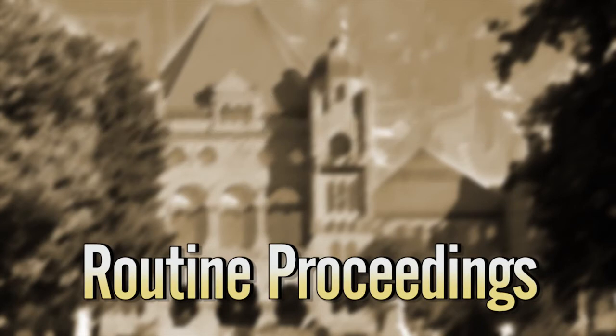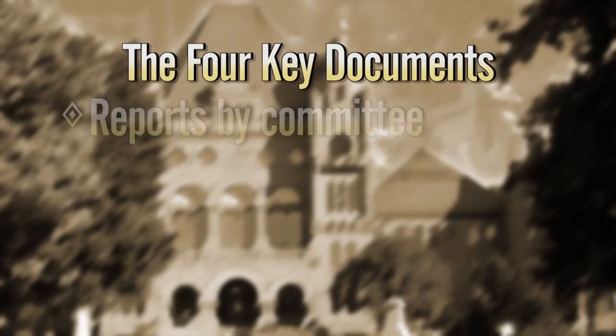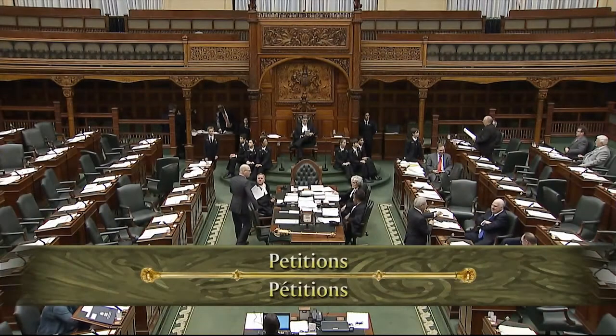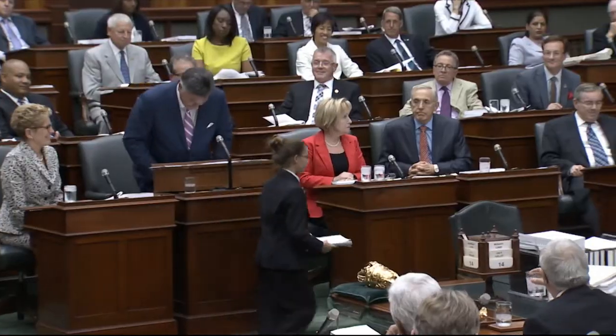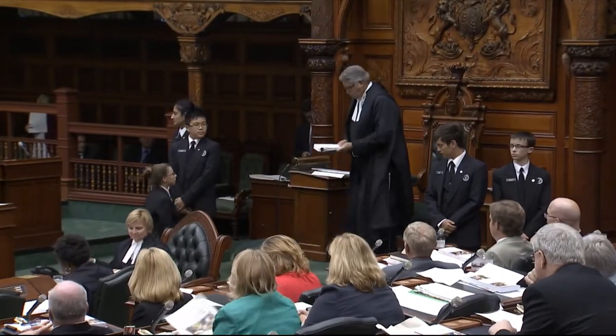Routine proceedings is a busy time for the pages. During this time, the MPPs will need your help when they present one of the following four documents: a report by committee, a bill, a motion, or a petition. Whenever an MPP presents a report by committee or a petition, a page must go immediately to the MPP. You must stand just behind the member, wait to collect the report or petition, and bring it to the clerk's table. When a member introduces a bill or a motion, a page must go immediately to the MPP. You must stand just behind the member and wait to receive the document.